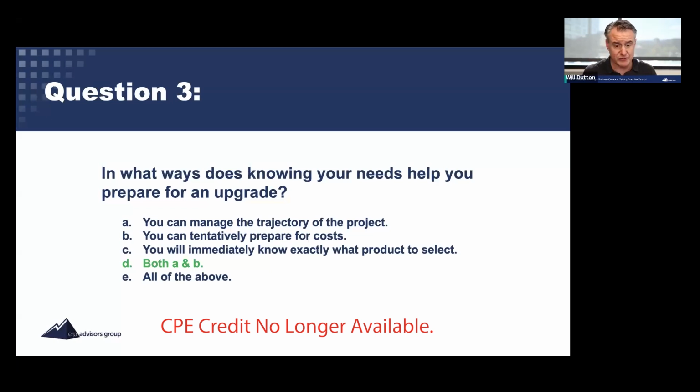There's tons of factors that go into it. But again, you get it. I think it's enough said about needs.